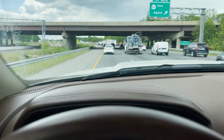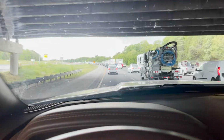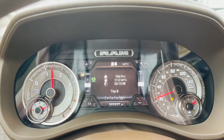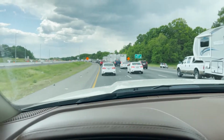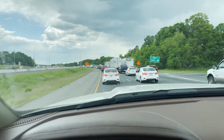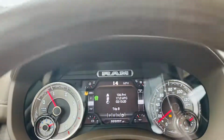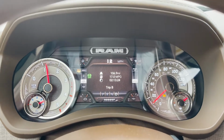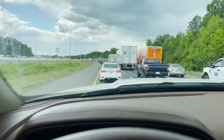All right, everyone, so here's our 2 hour update. As you can see, we're in this infamous Virginia I-95 traffic right now. So our fuel economy is taking a little bit of a hit down to 17 miles per gallon. I'm trying to drive normal. I think we've been averaging about 65 miles an hour to 70 top end when we're not sitting in the traffic. But for right now, 17 miles per gallon is what the truck says. We've gone 107 miles in 2 hours and 13 minutes. Let's keep on trucking.